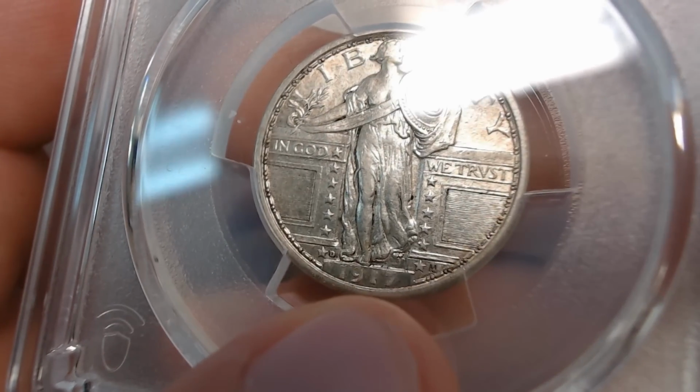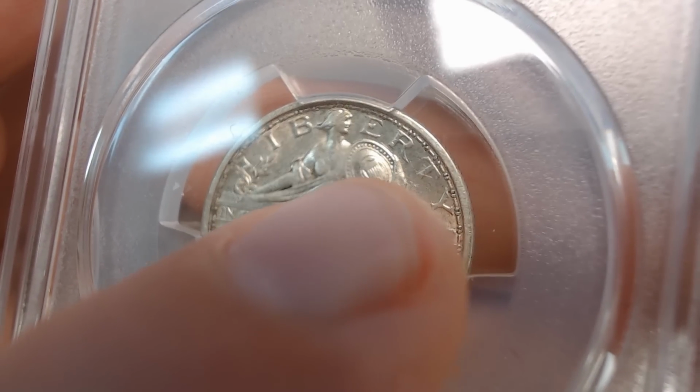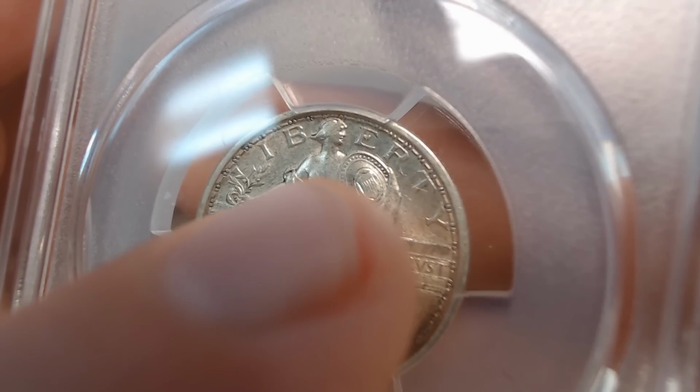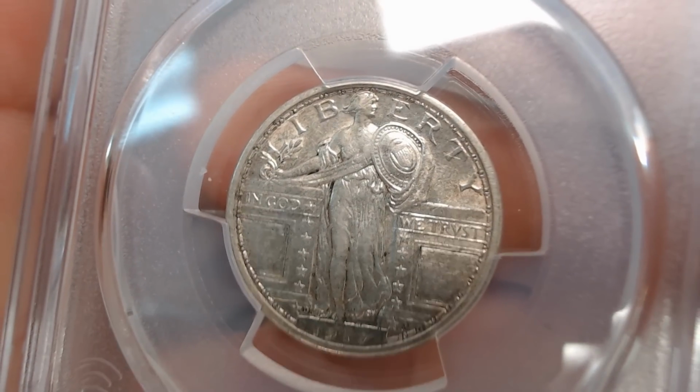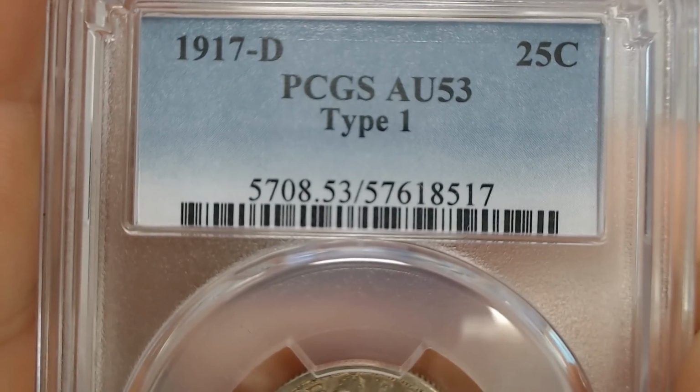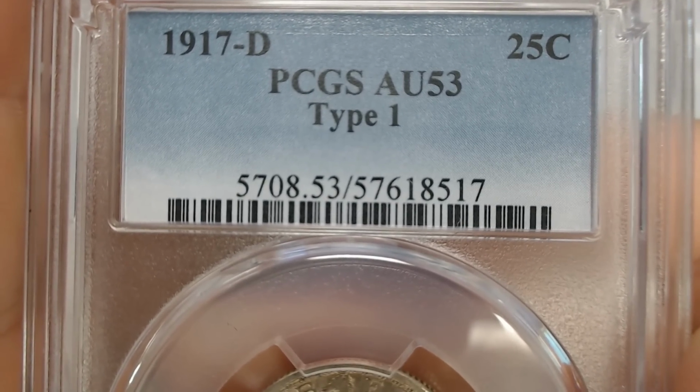So that's kind of a high point, but also the shield. And a lot of people look at the shield and then the rivets and things like that. If you see almost all of that present, then you've got a coin that is in the AU range or up. So it's AU53, an oddball grade.